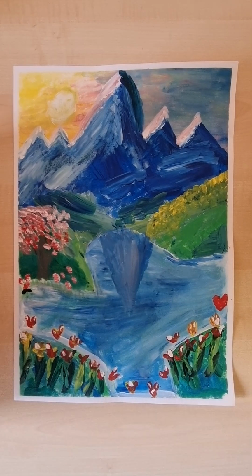Number four, outline the painting. I experienced that outlining, for example, mountains, water, and also fields with a pencil at the start made a positive difference.